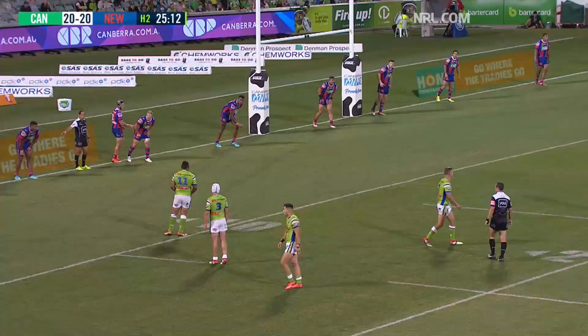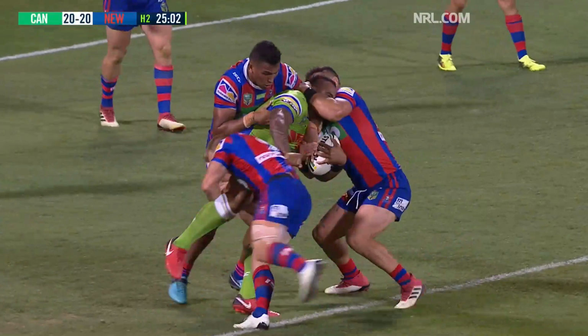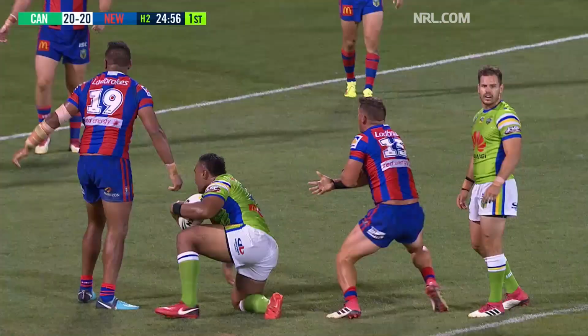Feel like they've got the foot on the throat of the Knights here. This is Paulo, who's been a handful, so hard to put down. And we've got another penalty. This has got to be 10 minutes, is it? That's two in a row there, Ash, on the build up.